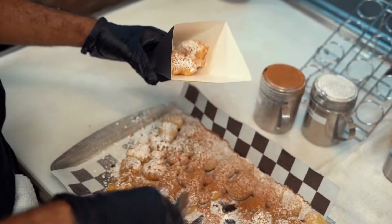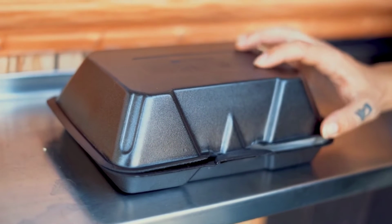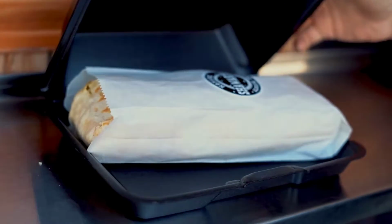Number four, penetration pricing explanation. Now, this one is a little unique: introducing new items at a lower price to attract customers and increase market share. Then you gradually increase the prices on those items, but it's a good way to get your foot in the door with new items that you're trying to sell. Give you an example. You're launching a new slider menu at $2 per slider to attract customers and then raising it to about $3 once it's become very popular, or $4 to $5, depending of course on your costs. But this is a great way to introduce a new item.